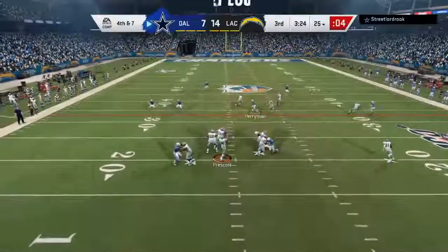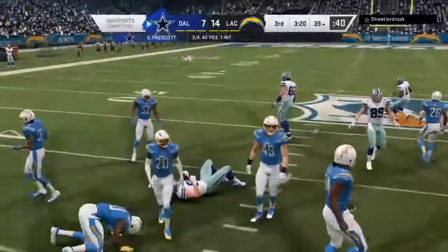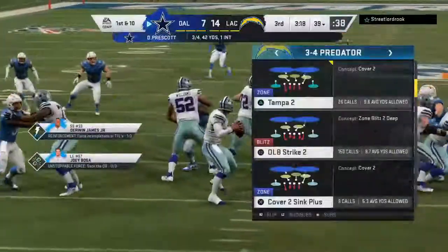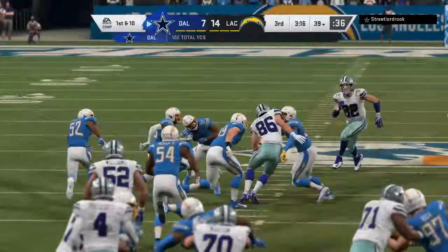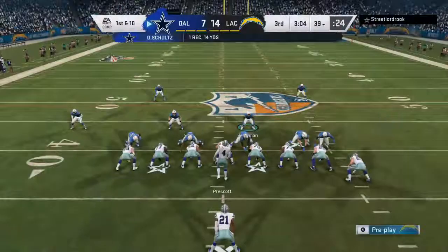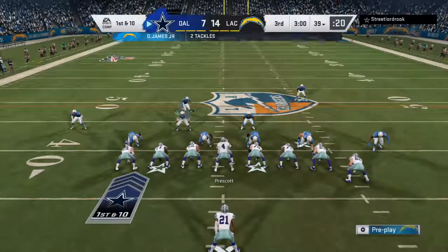They're indeed going for it. It's Prescott. Man open. That's complete to Dalton Schultz. And he gets this one just shy of the 40, down at the 39. Fourth down, no problem. Just a ho-hum pickup of 14 to keep the offense on the field. So from the 39 now, they'll come up on a 1st and 10.